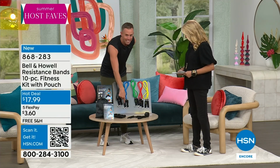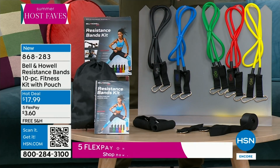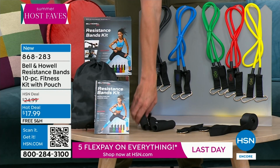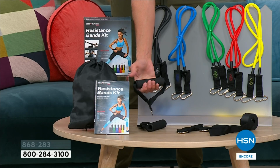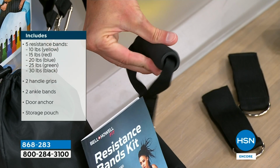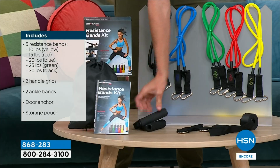Every single end has a carabiner on it, okay? So that's 10 carabiners, and you have your 10, your 15, your 20, your 25, your 30-pound weights. And then normally handles would be plastic or they'd be metal and sort of, they'd really rip into your hand. These are foam and cushiony. So if you have dexterity problems, you don't have to worry because of the foam built into here. And I said, well, let's take it another step further.